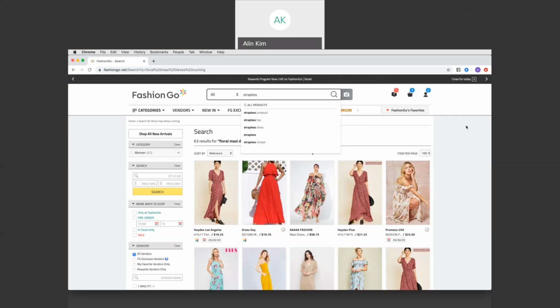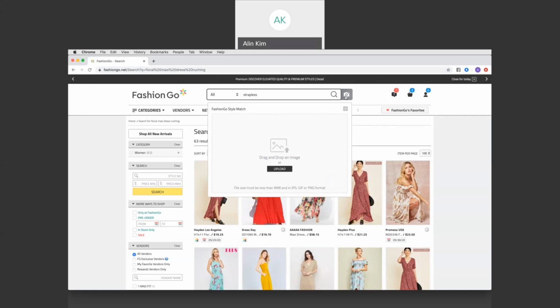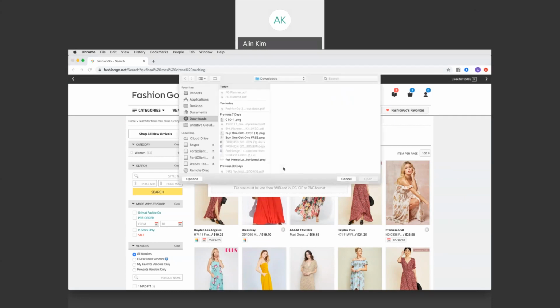How do I get it? The best way for you to do that is take a screenshot of that image or that item and then post it into our style match feature here. Style match is a feature that FashionGo provided for you guys so that you could search by images on FashionGo. So for those of you who know exactly what you want, this is where you're going to search. Okay, so what you're going to do is just upload an image.